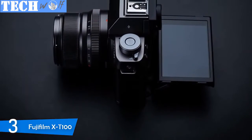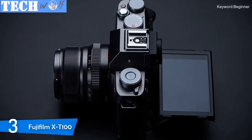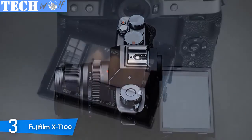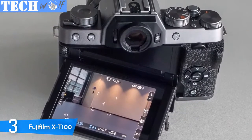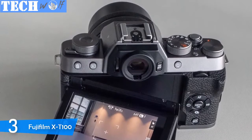The electronic viewfinder of this camera is just excellent, allowing you to shoot in sunlight when your LCD screen is not appropriate, and the viewfinder has a 2360K dot resolution OLED screen, which is super sharp. The rear display, however, is also pretty good, as it is 3 inches in size and has a resolution of 1040K dot and is vari-angle and touchscreen at the same time.